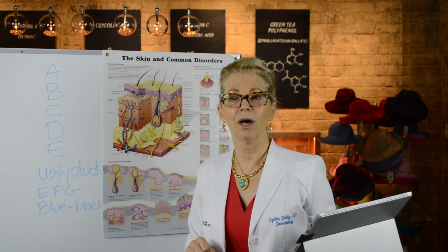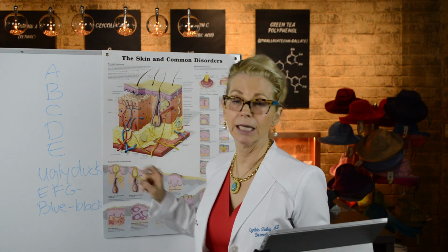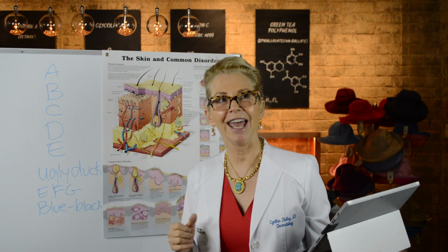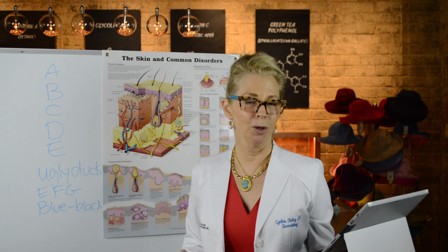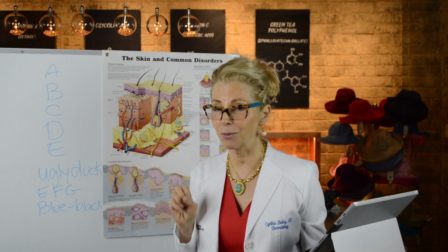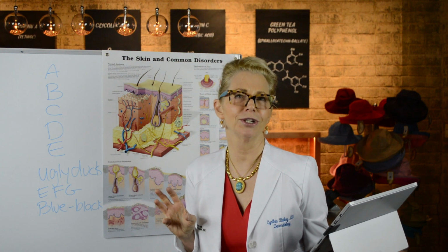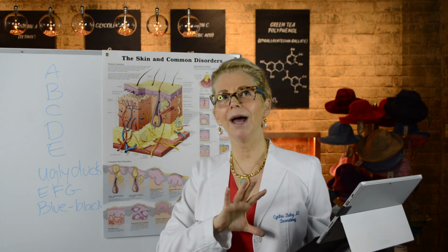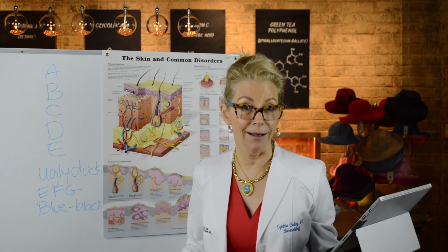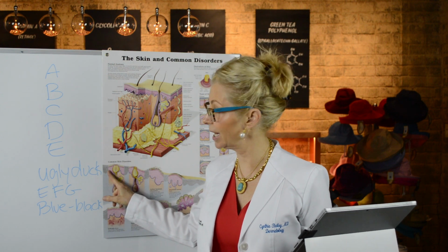If it's happening with just one mole, that's worrisome. The other thing is the ugly duckling sign. So we pretty much have a pattern to our moles. Some people have cappuccino colored moles. Other people have little espresso moles. Other people have red moles, reddish orangish moles. So if you have a mole that all of a sudden doesn't look like everybody else, that's an outlier. It's an ugly duckling and it needs to be checked.